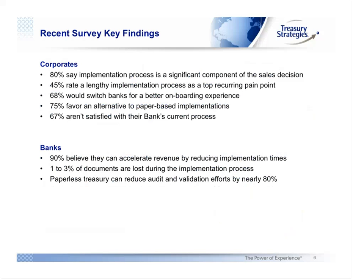WASA engaged Treasury Strategies to help them understand from a corporate perspective, where are the opportunities to improve the implementation and onboarding, and from a bank perspective, where do banks see their opportunities and needs. And what we did is we went out and we surveyed corporations, and we also surveyed global and regional banks. We're going to share some of that. There's a full report that's more detailed, but we're just going to hit some highlights.